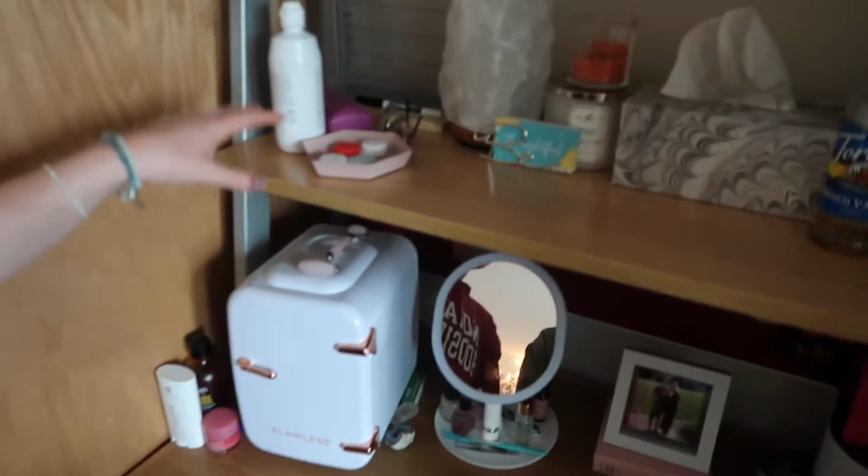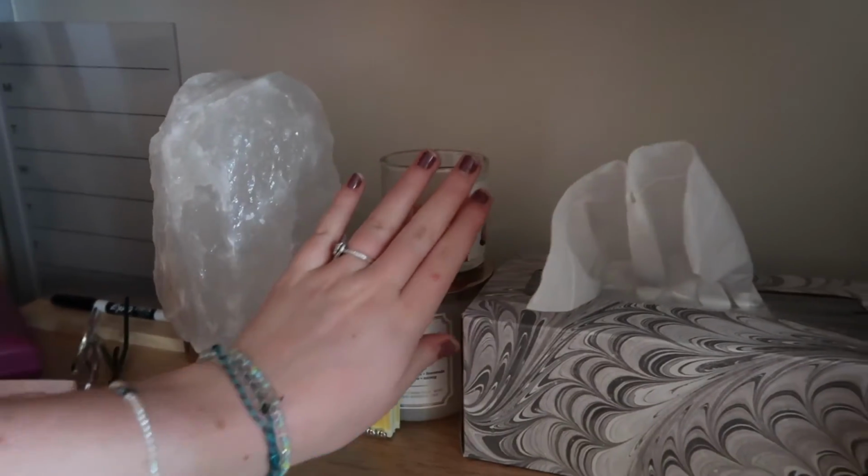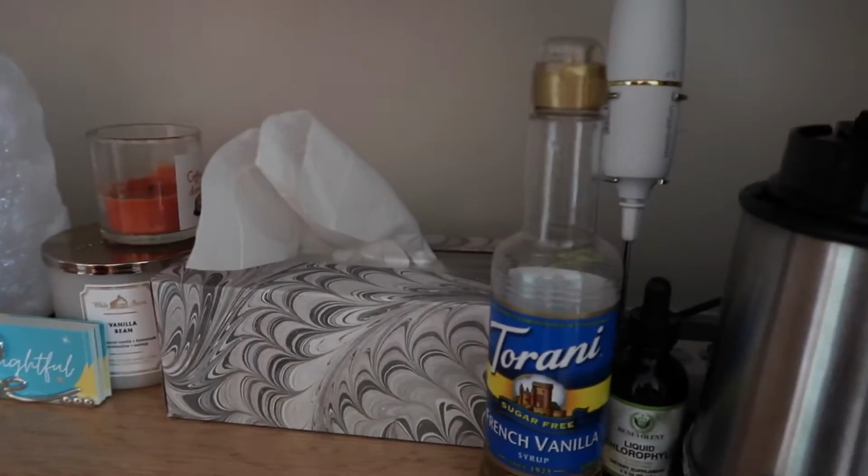And so moving up here, we've got my contacts stuff. We also have some little decor candles for show, of course. Just some little show. That's the kitchen, actually, so we'll stay in this area. So this is another decor piece.